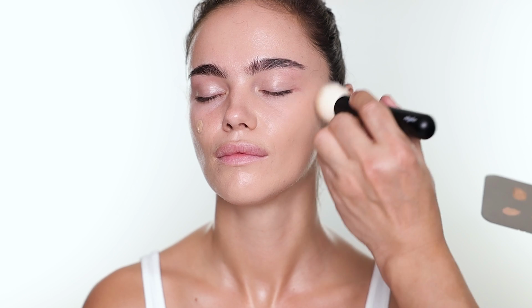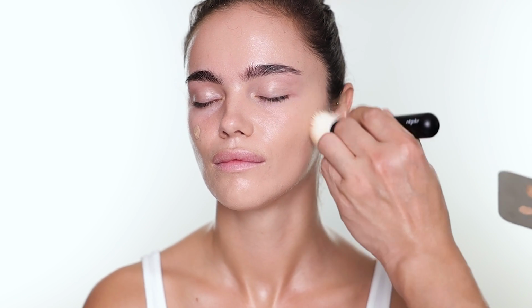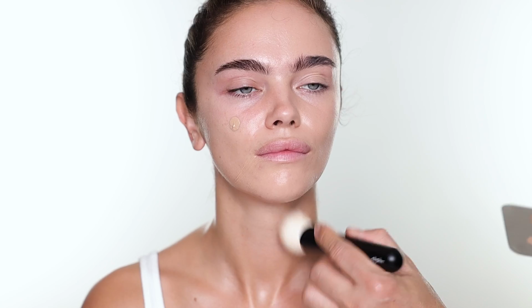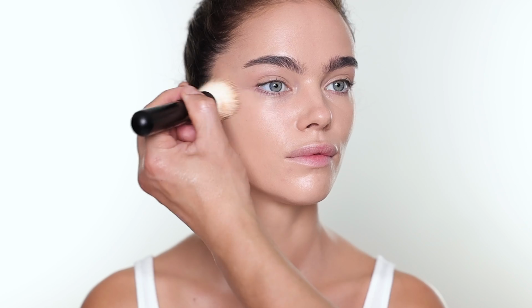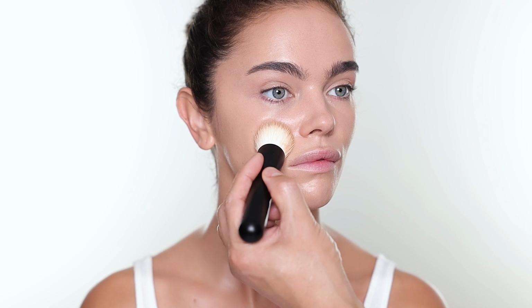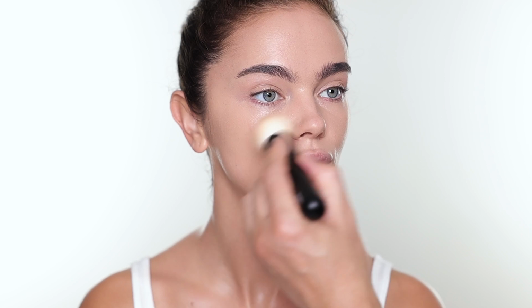You see, it's really beautiful. It's very luminous. And whatever is left on the brush, you just blend on the neck a little bit. For me, blending is so important. Whatever is left over, you just blend it out. And if you wear an open neck, then you have to do a little bit on the chest. It doesn't matter whether you get an exact match on the face or not, you still have to do a little blending on the neck as well.